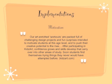And then finally, for Kids Art, I've pulled something to be applied to motivation. They state that their art-enriched workouts are packed full of challenging design projects and fun surprises intended to motivate students at this particular age level and to push creative potential to the max. After participating in Kids Art, confidence grows and skills develop that carry over into other areas of study. Soon students find themselves trying things they never would have attempted before, and I think all this is related to more intrinsic motivation than extrinsic.